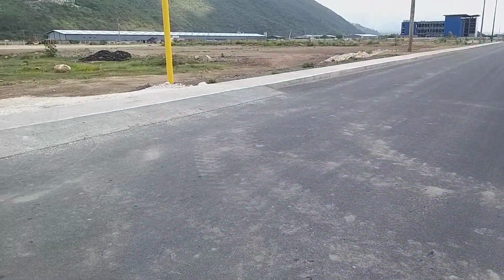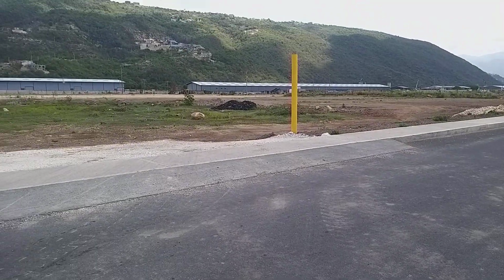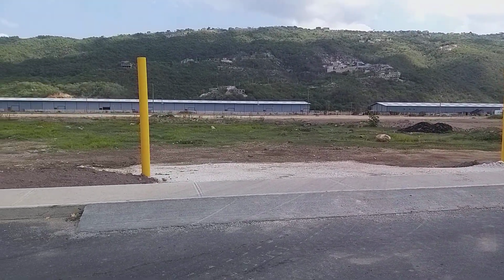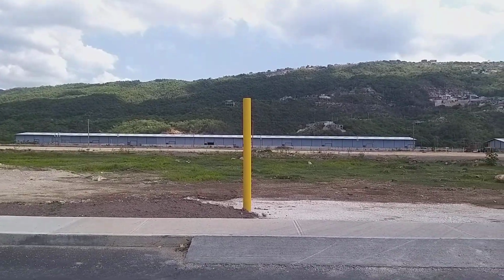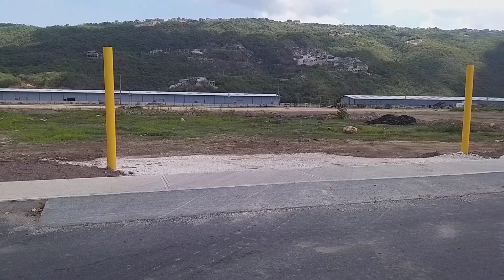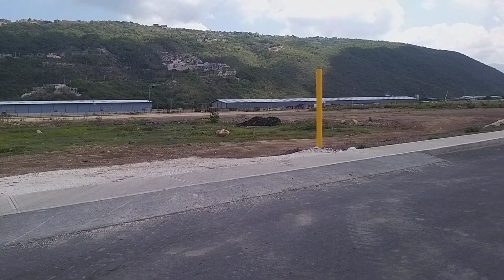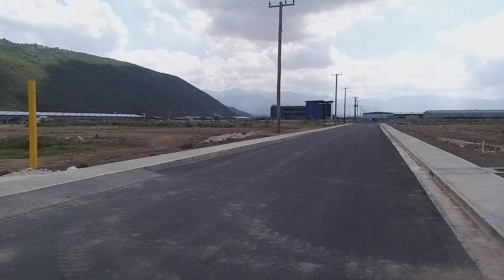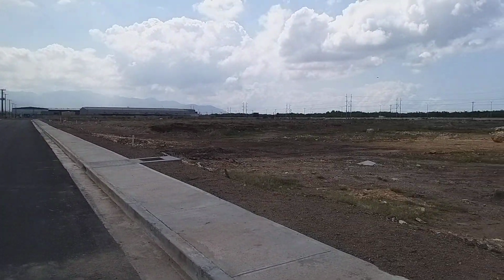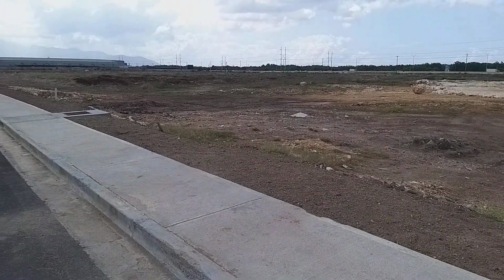Then in some areas, guys, we see where there's already entrance being developed, and it's been marked out for development, per se. So we're seeing that as well. So we know a lot more complexes and companies will come, just in due time. So let's see.